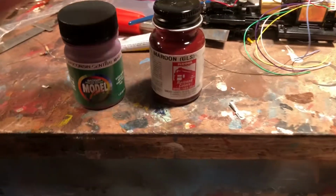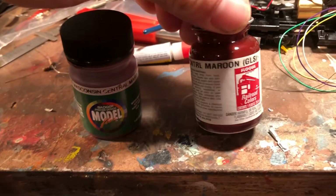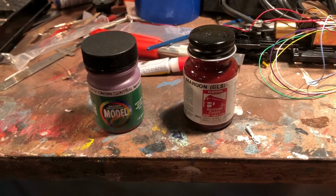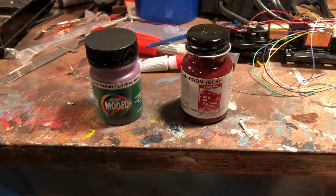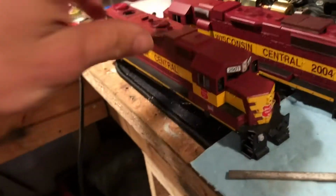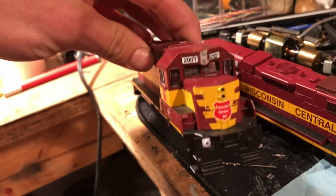So I'm about to spray this Floquil here. I know it's gloss, but we'll clear coat the whole engine once all the parts are on, and hopefully that'll turn out alright. So these two, they had the high headlight, sanded that down.